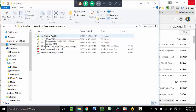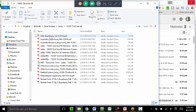If I go into this top one, this is the one they bought, and so there's a lot more documents in this one than there was in the other 2, and that's because we got offer submitted, we got ratified, we did an inspection, there was an inspection response, earnest money deposit receipt, all that stuff. But one thing you'll notice is I use a consistent naming convention, right?